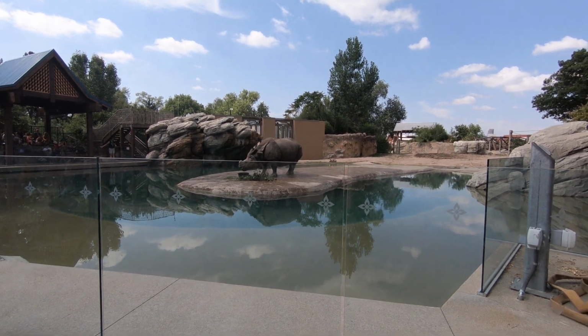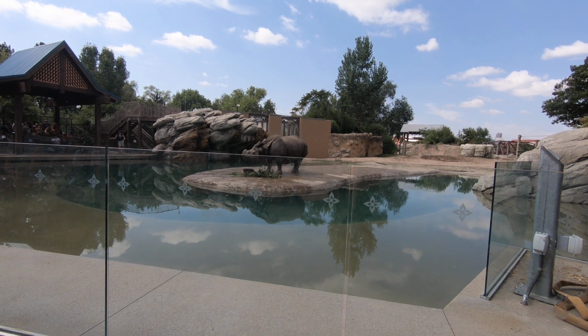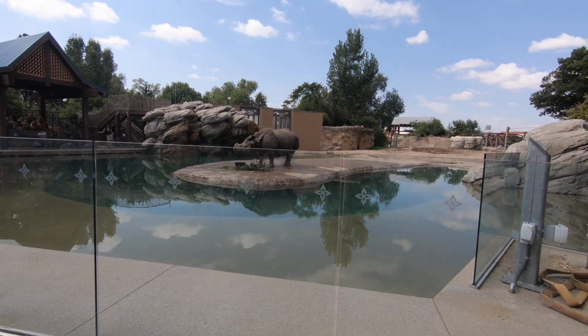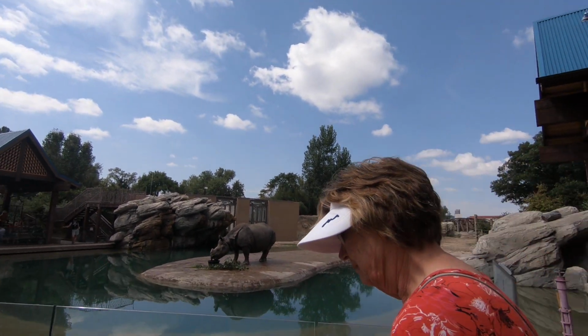And they run with their mouths open, and they know that they have those teeth, and that's what they use for defense against other rhinos, not so much their horn. These guys do not have any natural predators either.